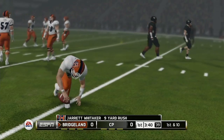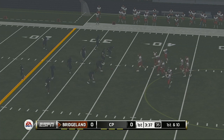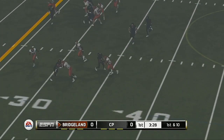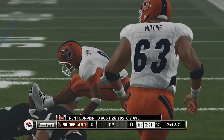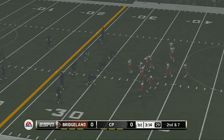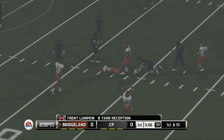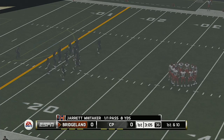Makes it to the 34. From the 34-yard line, first down. Lumpkin, the ball carrier. They'll bring him down at the 31-yard line. The stop at the 23-yard line. Here's the eighth play of the series.